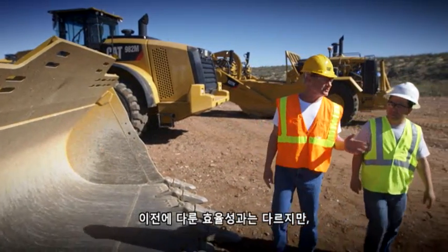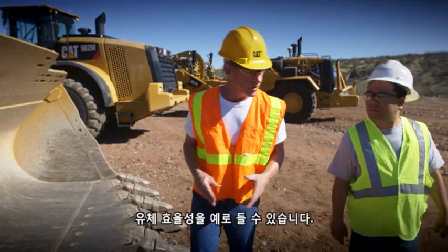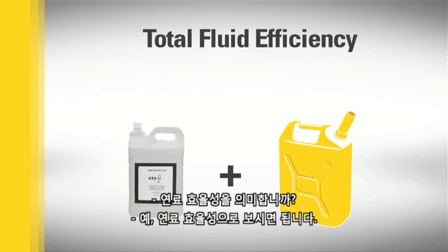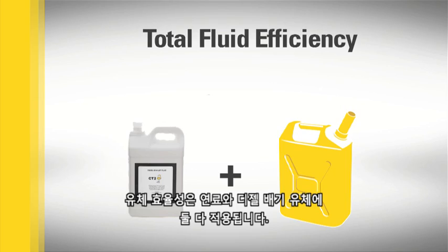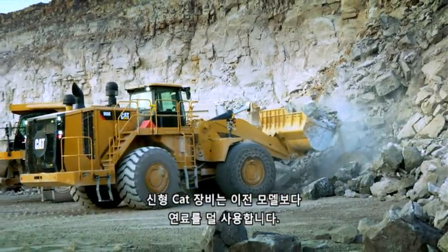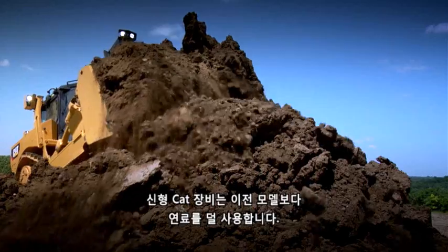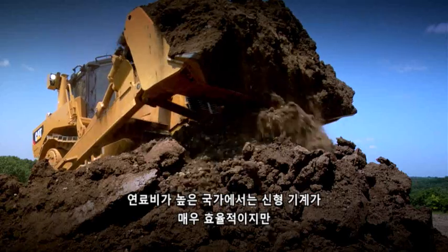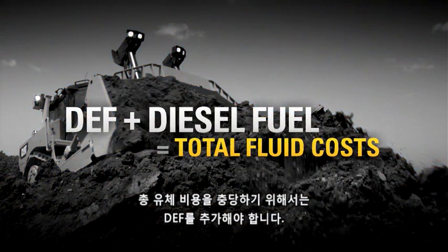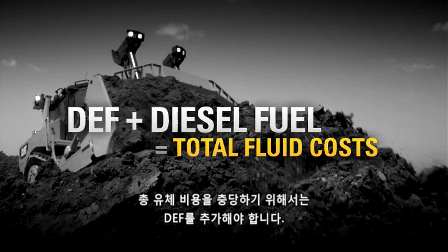More efficient? Yeah, that's right. We may not speak of it in terms like we used to, but let's take fluid efficiency, for example. Don't you mean fuel efficiency? Not anymore. Fluid efficiency accounts for both fuel and diesel exhaust fluid. You can't forget the DEF. Now, new CAT machines do use less fuel than the previous models, and that's great, especially in countries with high fuel costs. But you still have to add in DEF to account for your total fluid costs.